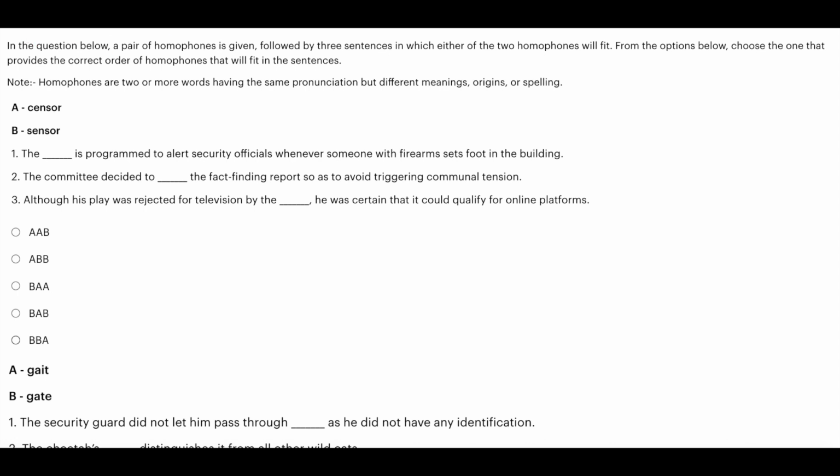In the question below, a pair of homophones is given, followed by 3 sentences in which either of the 2 homophones will fit. From the options below, choose the one that provides the correct order of homophones that will fit in the sentences. Homophones are 2 or more words having the same pronunciation but different meanings, origins or spellings. Homo means same, and phone means sound. So words having the same pronunciation, words that sound the same, are homophones. But their meanings are different and spellings are also different.